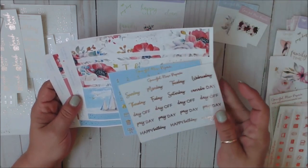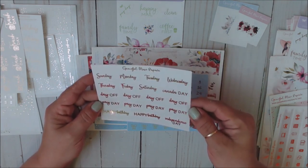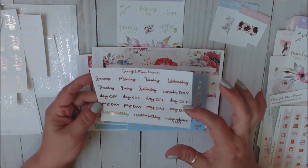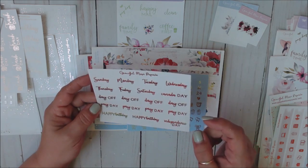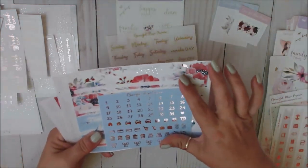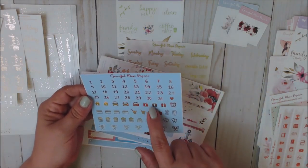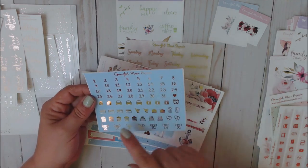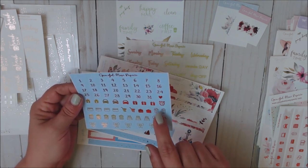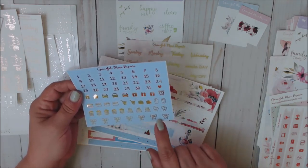Okay. And then she does also have in here your holidays. So she's got Canada Day, Independence Day, happy birthdays, some day offs. She's got 1, 2, 3, 4 day offs, 4 paydays. And I love that she includes the Canada Day, obviously, because she's a Canadian shop. And then again, your date dots and your icons. So you've got some houses, some cars, presents, an alarm clock, a little heart. You've got 4 credit cards, 2 shopping carts, work, popcorn, trash, birthdays, or well, cakes, balloons, and then the bows.